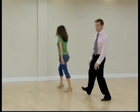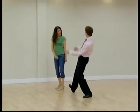Let's go through them one by one. Layla and Anton. I should say Layla's in Morocco because of a previous engagement. They haven't trained a lot. Let's have a look at this training. How does it look to you, Jenny? This is the Charleston. How does it look?